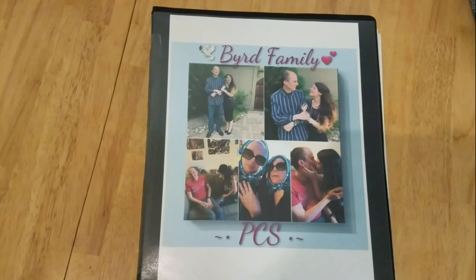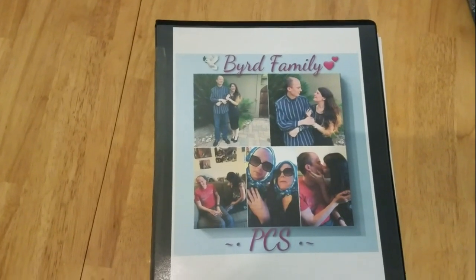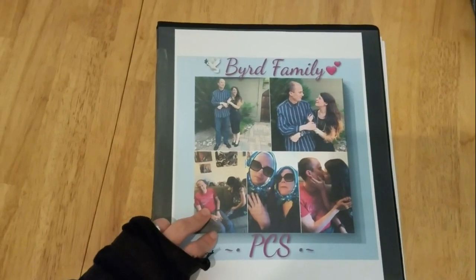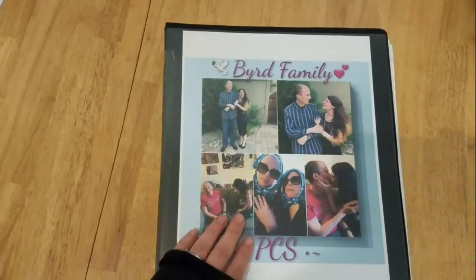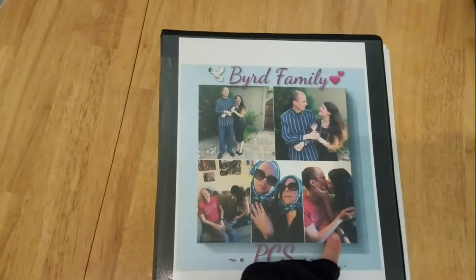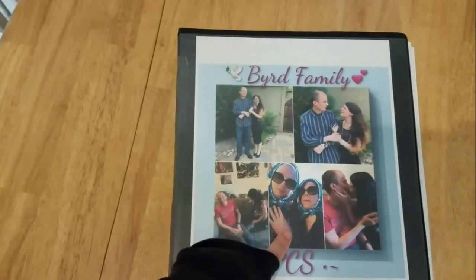All right, so here is the cover for my PCS binder. I have some photo editing apps on my phone, and I used those to create the cover of my binder. I've got pictures from my husband and I from our, what is this? Engagement announcements. There you go. So these were from our engagement announcements. These were from our actual wedding day in his parents' yard. And then this is us growing old together.